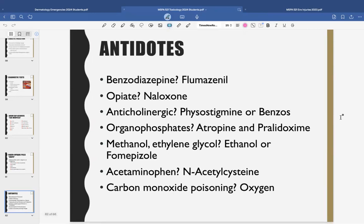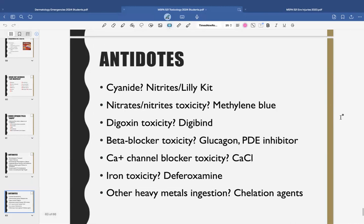And then just another quick chart. These are ones we talked about. Benzos, flumazenil. Opiates, naloxone. Anticholinergics, physostigmine. Methanol, ethanol, fomepizole. Carbon monoxide, all that we've talked about. And the other ones will be cyanide, the nitrites or Lilly kit, nitrates. Digoxin, that's going to be an easy one, Digibind. Beta blocker toxicity, you want to give glucagon.